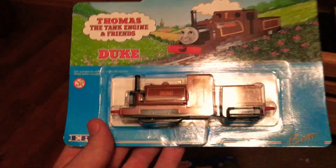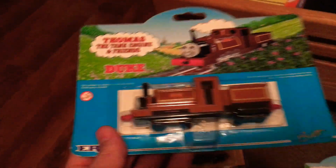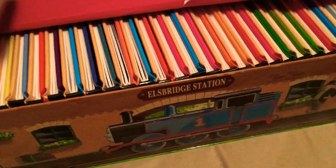And then finally I got Duke. Again, I actually did have Duke brand new in this packaging, but I opened him because I never had him out of the box. This one I'm keeping brand new, in absolutely mint condition. So yeah, I showed you some little Ertl models. Now back onto the box set. So let's get into it.